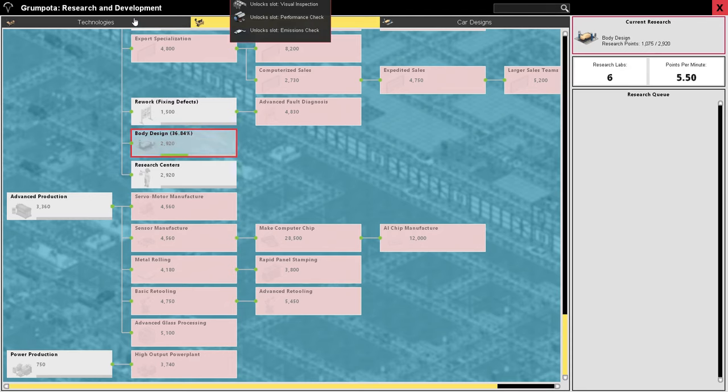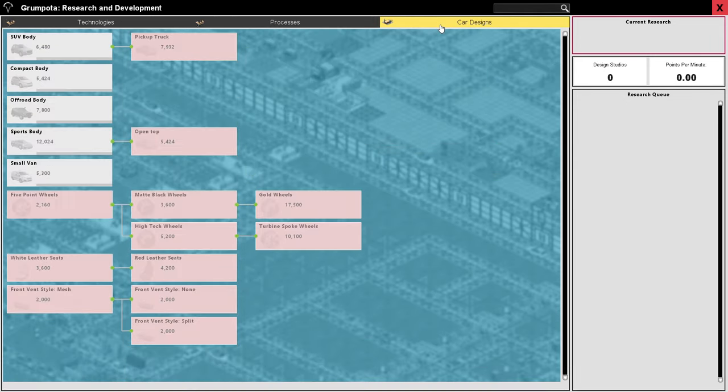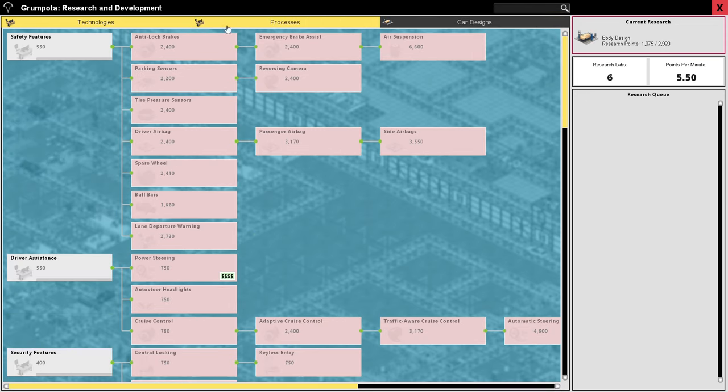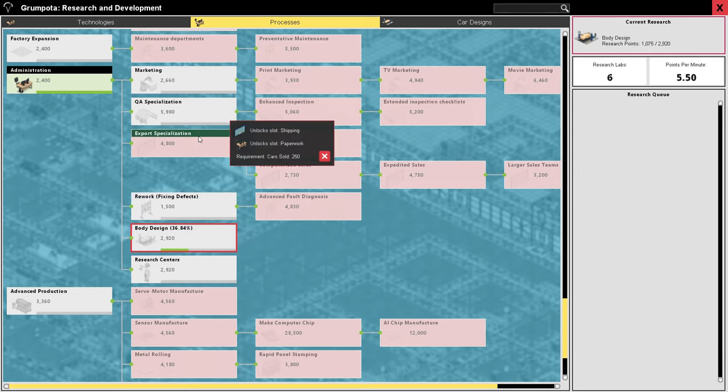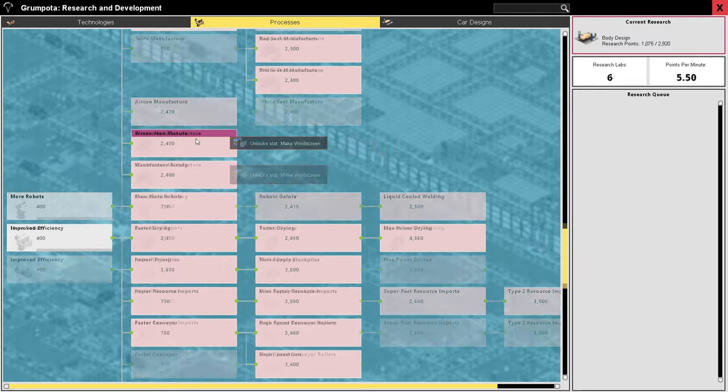Okay, but while we're doing the R&D, I think our next thing needs to be the car design, although that's expensive. Yeah, that is expensive. Maybe I did this around the wrong way. Maybe I should have just put more money into things up here. Okay, well, what we'll do is once we finish that, let's go and put something else in process.